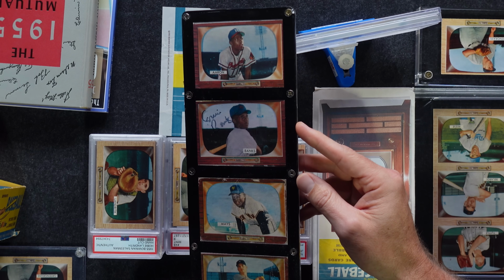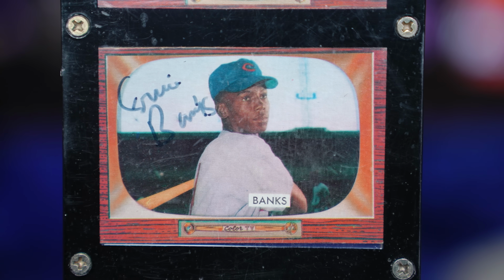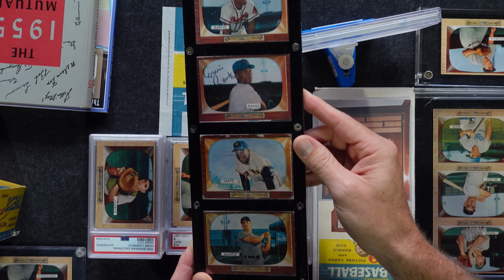Yeah, here they are. Hank Aaron, Ernie Banks. Looked like you got that one autographed. I did. Was fortunate enough to go to an event. I met Ernie in person. Wow. That was a late 90s on-card auto. And quite honestly, it's my favorite card. I don't even want to slab it. I've left it in the 4-stacked high right there.